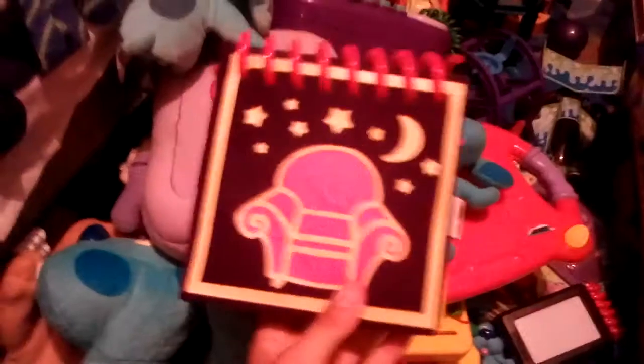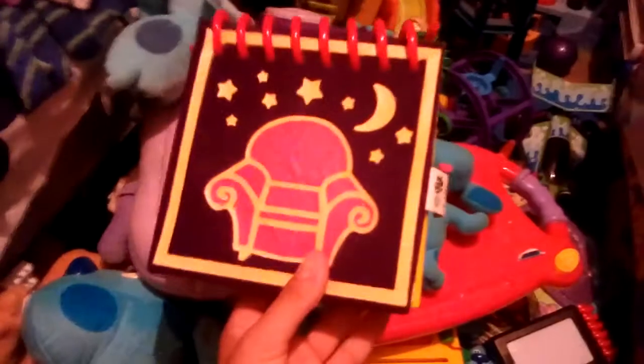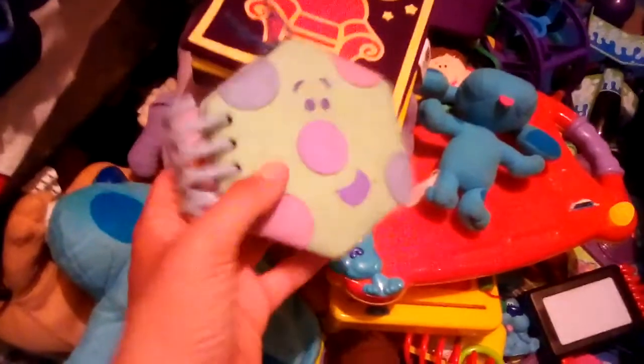Here we have the glow-in-the-dark nighttime notebook from Blue's Big Pajama Party from Flying Colors. Here's the handy-dandy journal from Blue's Room. Here we have the Blue's Clues and You take-along play set, which I don't feel like showing.